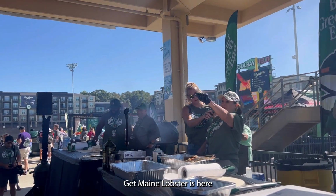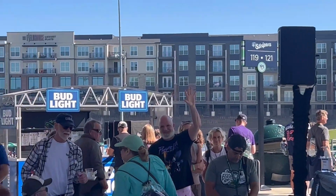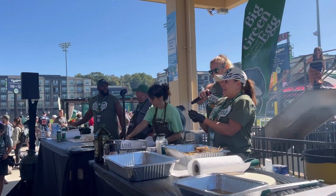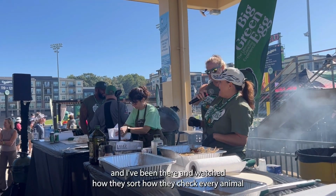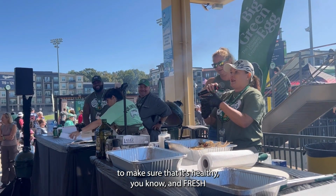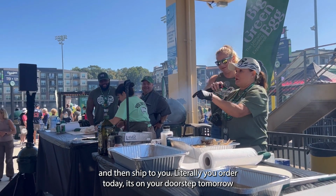And Mr. Get Main Lobster is here. There he is! There's Mark. He's the curator. He checks everything. I have been there on a lobster boat, pulled them in. I did not dispatch them, but I did catch them. And I've been there and watched how they sort, how they check every animal, make sure that it's healthy and fresh, and then shipped to you. Literally, you order it today, it's on your doorstep tomorrow.